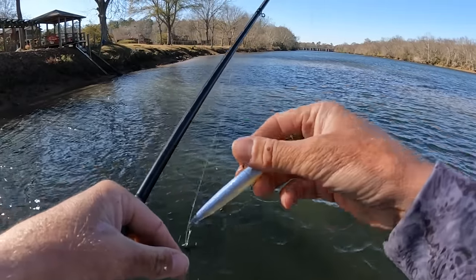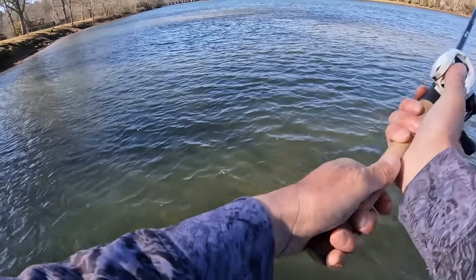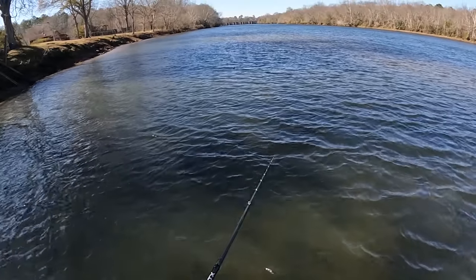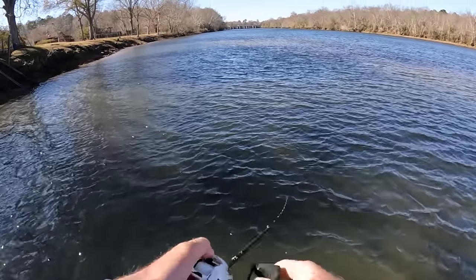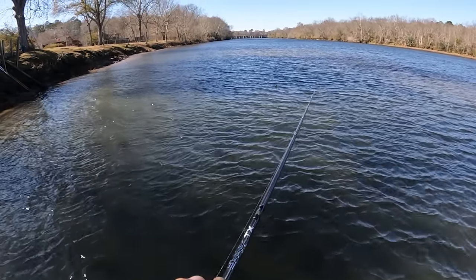Got to get back over there where it's a little bit deeper. We done got too shallow up here now, but there's a piece of wood I wanted to throw over. Thought I might see one come eat that sucker there.